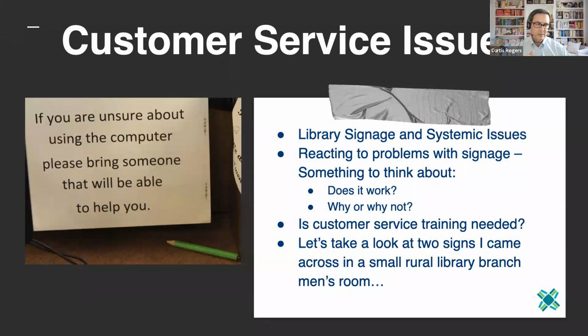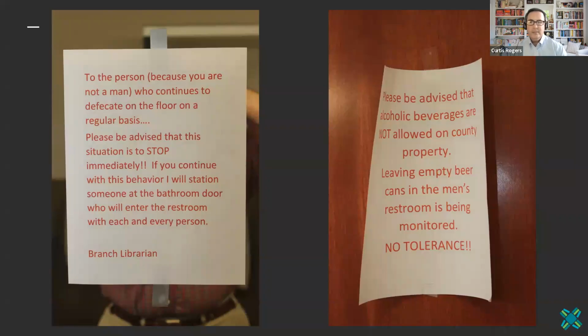So I'm going to show you two signs. I'm going to read them real quickly. I found these in a small rural library branch men's room. This just goes to show you the kind of issues that some libraries are dealing with. "To the person, because you are not a man, who continues to defecate on the floor on a regular basis, please be advised that this situation is to stop immediately. If you continue with this behavior, I will station someone at the bathroom door who will enter the restroom with each and every person. Branch librarian." So a lot of anger there. This is an issue, and maybe not dealt with in the best possible way.